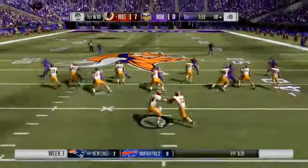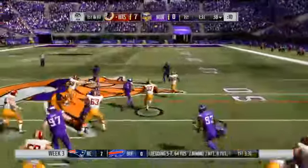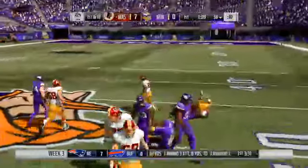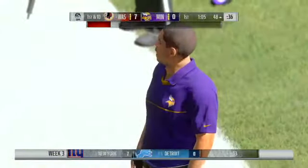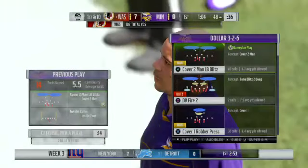Completed it very well. From the shotgun now, here's an inside give. And he'll be taken down, but not before he works it past the 50. Same result as last play, 14 yards and another first down.